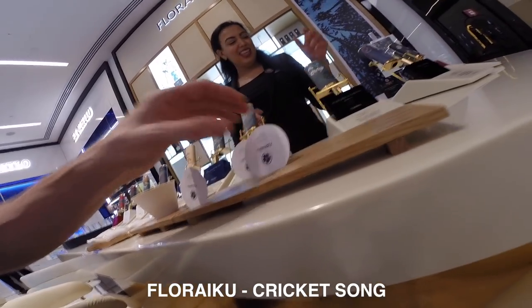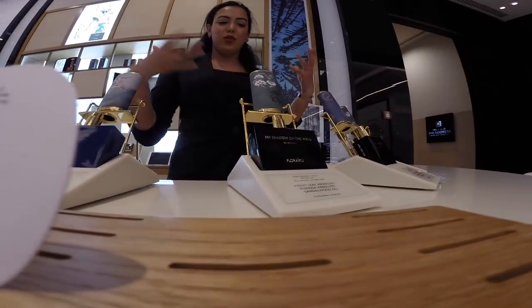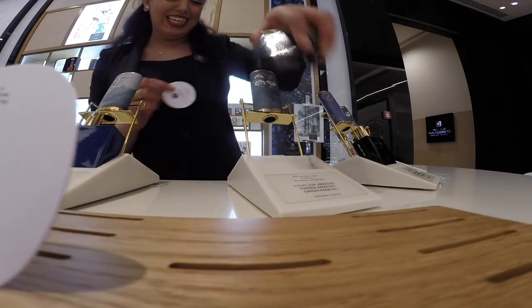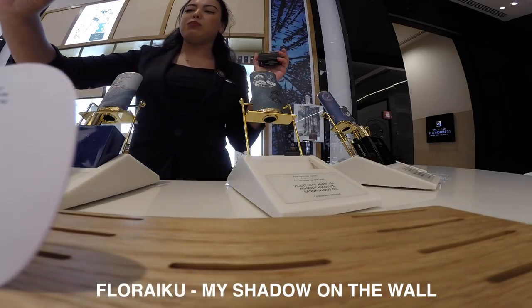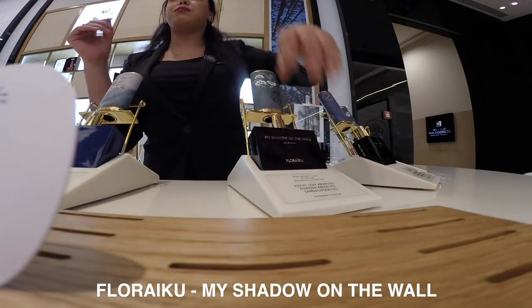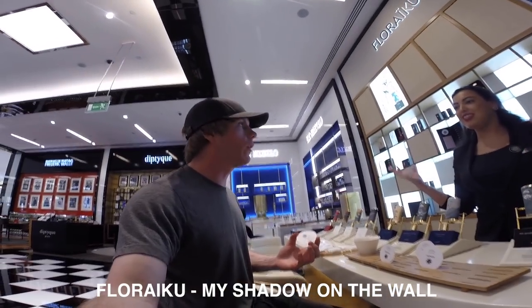Cool. And now we will go to the strong perfumes. Woody. I like oud. You like oud? Yeah, yeah. Good. Full Summer Moon. All Silence. My Shadow in the West. It's on the wood. Mimosa Absolute. Okay. And Violet Leaf Absolute. It's a mix of flower with the wood. It's different. You definitely get the violets.